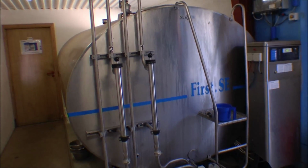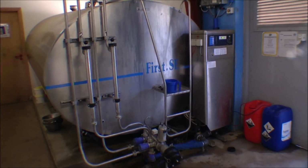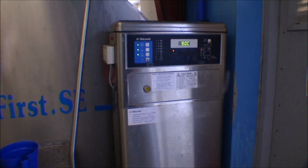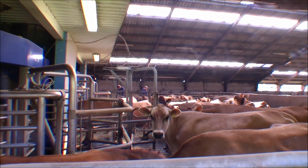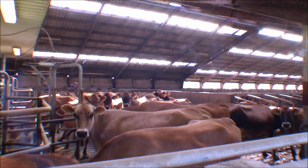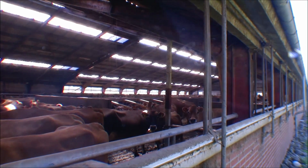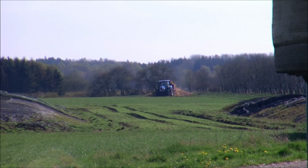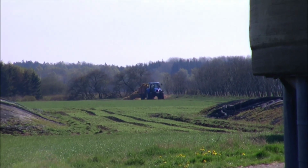And the milk goes into this holding tank, and it's temperature controlled. Of course, the milk coming right out of the cow is fairly hot, and it is cooled down as fast as possible. Cow farm through one of the windows. Actually, there was not a window, it was just an opening. The small boy on the farm, he was taking out the waste products from the cows.